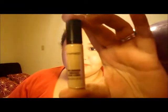So, my next high-end is the MAC Pro Longwear Concealer, and this is what it looks like. And this does have a pump, and it helps you control the amount that you want to use. And this is the consistency right here, and this, as you guys can tell, is full coverage, baby. Look at that. Just very full coverage. I've actually seen girls use it like a foundation. They just put a pump of this concealer, 2 or 3 pumps of a moisturizer, mix it in, and you have a tinted moisturizer with a little bit more coverage.